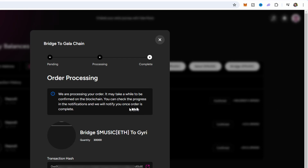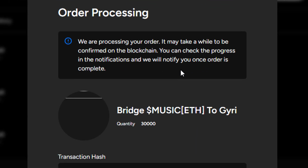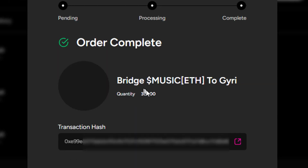Okay, processing order. It may take a while to be confirmed on the blockchain. You can check the progress in the notifications. We'll notify you once your order is complete. So we're bridging music Ethereum over to the Gala chain, or they call it Giri. The transaction is there, processing order complete.